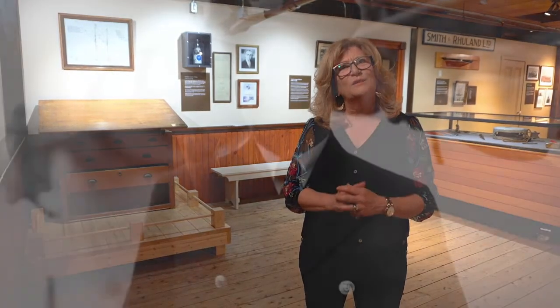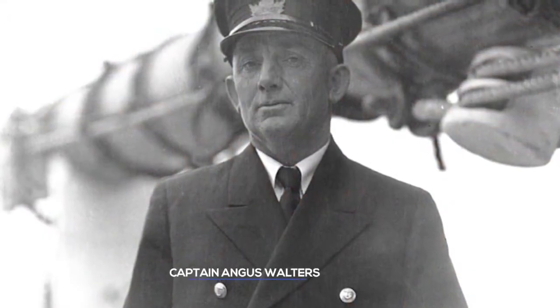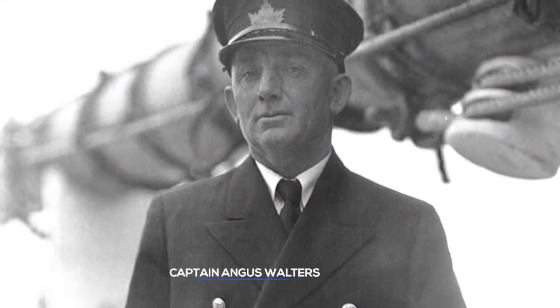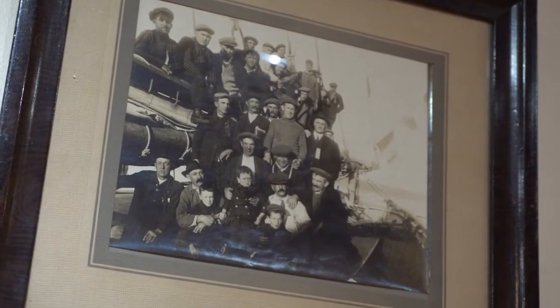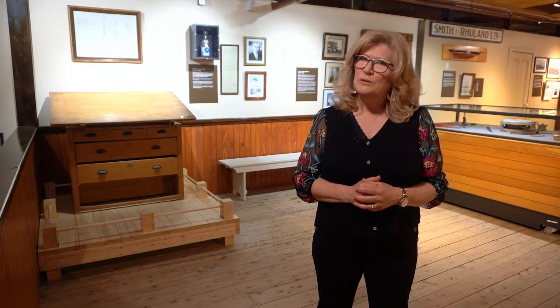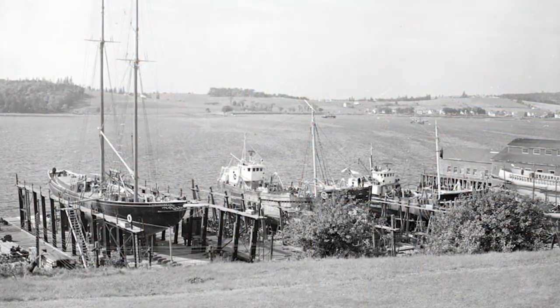Another key player that we absolutely cannot forget, of course, is Captain Angus Walters. Now, Captain Angus Walters' story starts like so many fishermen of Lunenburg. His dad went out to sea. He started his career going out on his dad's boat, but that did not afford him any favors. He started off as a throater, that led to being a header, eventually a dory mate, and then he became a mate, and then a skipper. It's a very typical story of many Lunenburg seafaring fishermen.